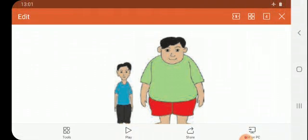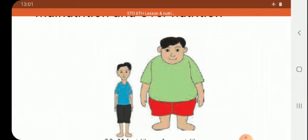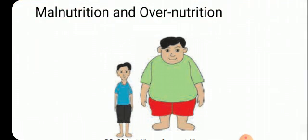If we have sufficient food but our diet is not balanced, we are not taking all the constituents of food in a proper proportion, like the food pyramid which is shown, that is called overnutrition. You know that both malnutrition and overnutrition are dangerous. Okay, we may suffer from some diseases if we are having malnutrition. We also suffer from disease if we are having overnutrition. Hence it is very, very necessary that we should take a balanced diet.